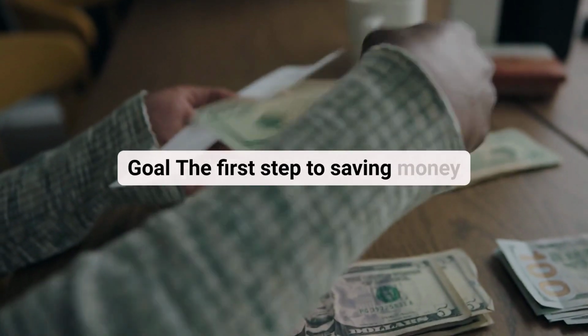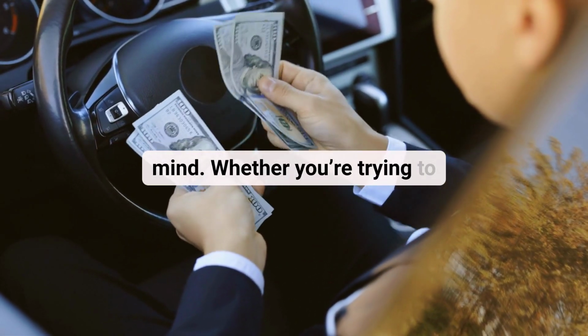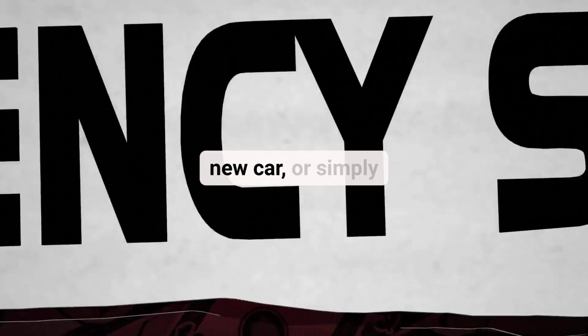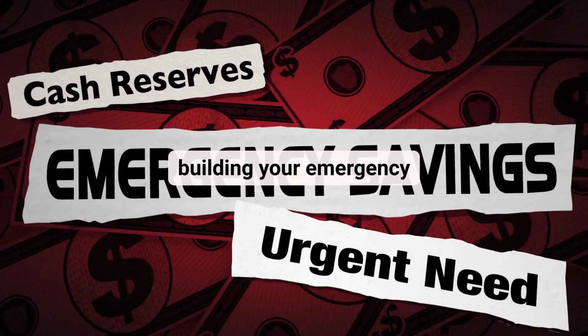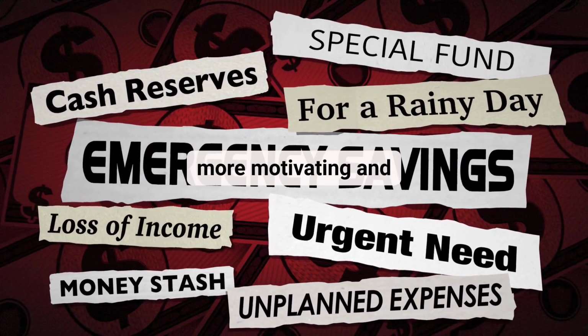1. Start with a clear financial goal. The first step to saving money fast in 2025 is having a clear goal in mind. Whether you're trying to save for a vacation, a new car, or simply building your emergency fund, knowing exactly what you're working towards makes the process more motivating and achievable.